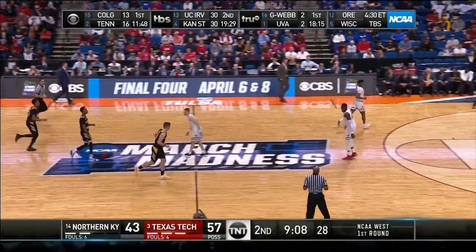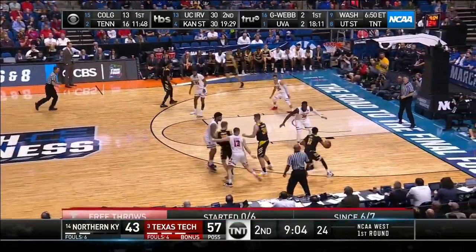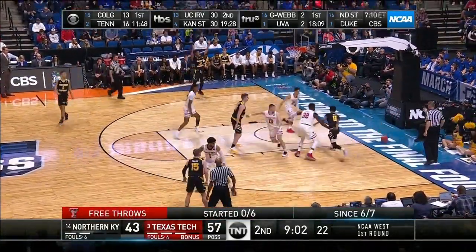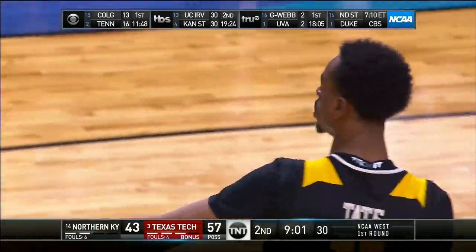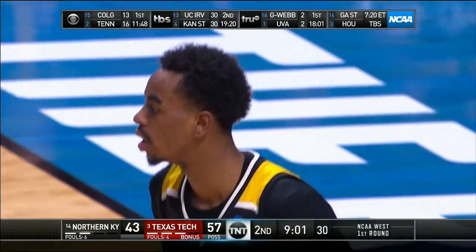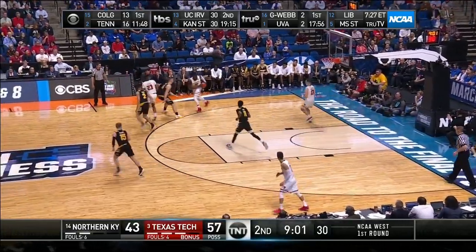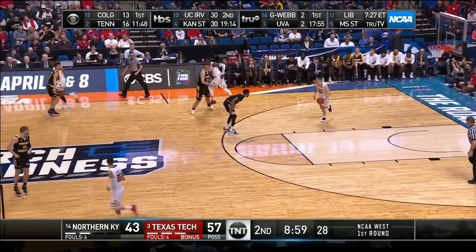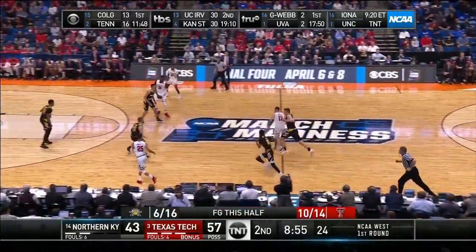Yeah, and difficult to free yourself or get open when you're playing against Texas Tech, because they're switching defenses, they're smothering on-ball pressure, and then they're collapsing well on his post catches like bees on honey. So just really no open looks for McDonald. They're the number 2 field goal percentage defense team in the nation, and they're showing it again here today.